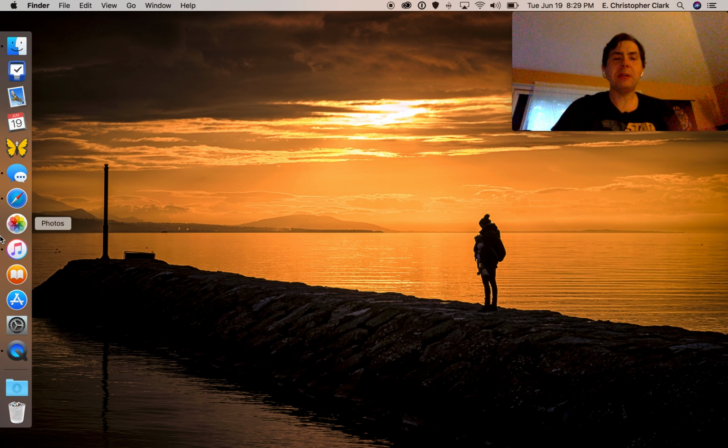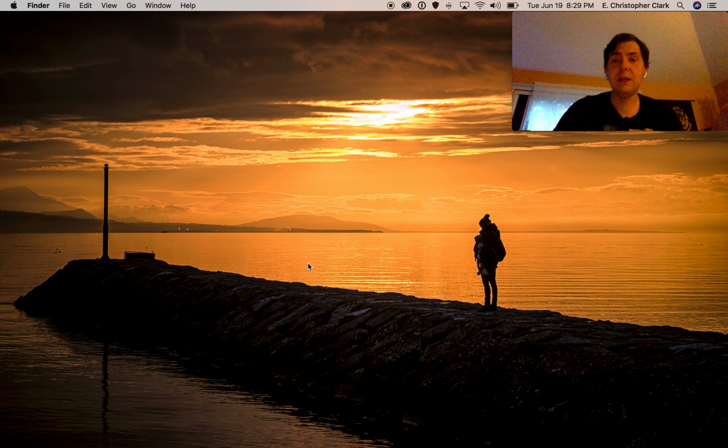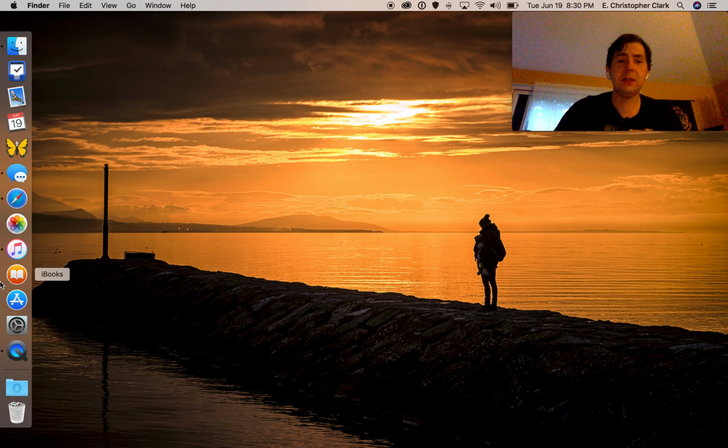I do like to hide my dock, and I do like to keep it on the left hand side of the screen. That's for a number of reasons, but mostly I like to keep it hidden because I'm working with limited desktop space, regardless of whether I'm on my 21-inch iMac at home, 21-inch iMac at the office, or here on this 13-inch MacBook Pro.